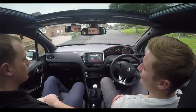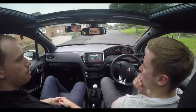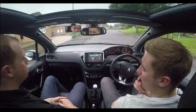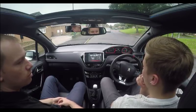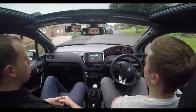Not sure actually on that one. We can, and as long as it's outside of the times of operation. Okay. So, you're going to see signs that tell you when the bus lane is in operation and when it's not. All right. A few learners around here, aren't there? Yeah, a few.